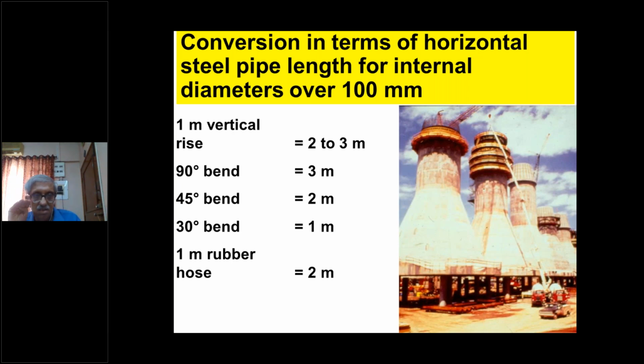That means if you are pumping concrete horizontally, you can do it much better, but if you are going vertically, you need to calculate double or 3 times the pressure. A 90-degree bend will obviously take more length conversion. 45-degree will be 2, 30 will be 1, rubber hose could be 2 meters. And depending on the total number of bends, the total horizontal and vertical length of the pipe, you calculate the total length of the pipe.